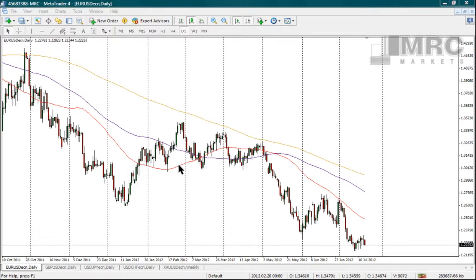For any new followers, we do have 3 moving averages in each of these charts. The red one is the 55 simple, the purple is the 100 simple moving average, and the gold is the 200 simple moving average. Okay, let's have a look at Euro-dollar.